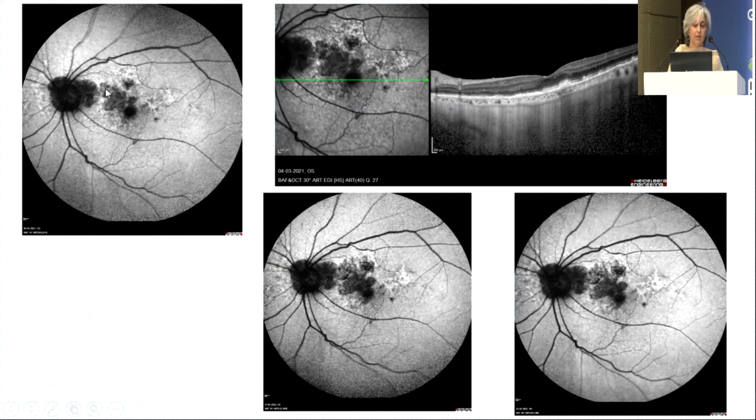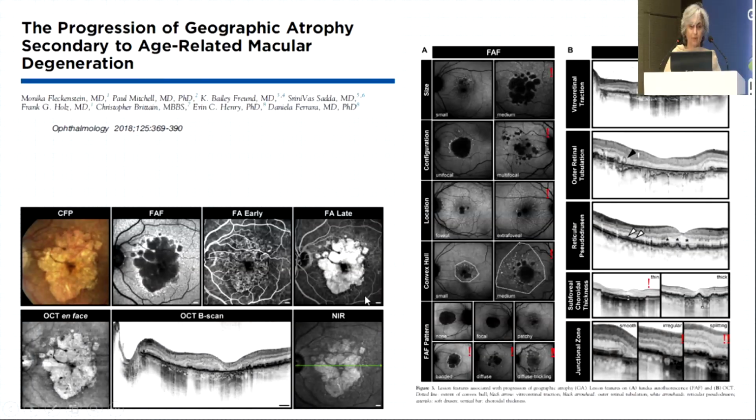You see the small area of atrophy. Look carefully at the border. This is what I meant as the branching or trickling pattern of hyperautofluorescence at the border, indicating that this patient has a higher risk of progression of geographic atrophy. And this is 1 year down the line. You see this area has increased from here to here. So these are the various patterns of imaging patients with geographic atrophy, and these are the high risk factors.